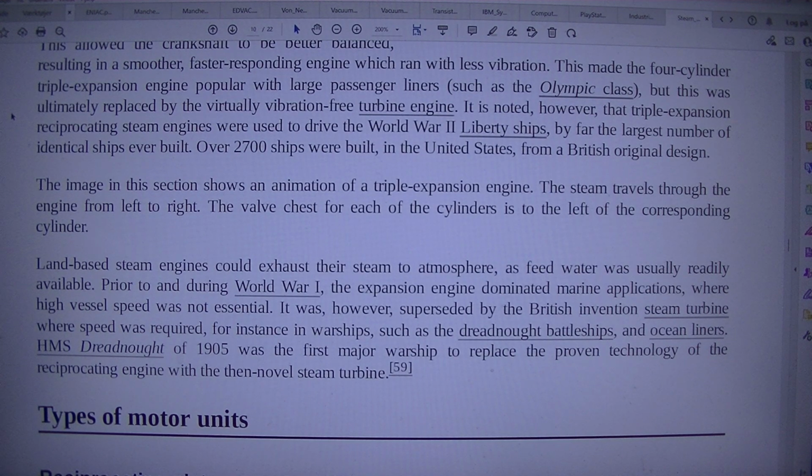It is noted, however, that triple expansion reciprocating steam engines were used to drive the World War II Liberty ships, by far the largest number of identical ships ever built. Over 2,700 ships were built, in the United States, from a British original design.